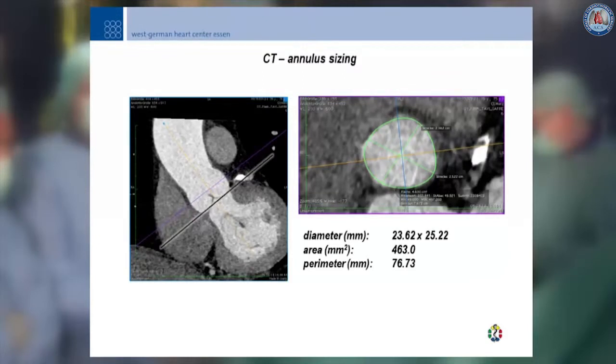We measured the annulus size in the CT scan, and there we found a diameter of 23.62 and 25.22 millimeters, and valve area of 463 square millimeters, and a perimeter of 76.73 millimeters.